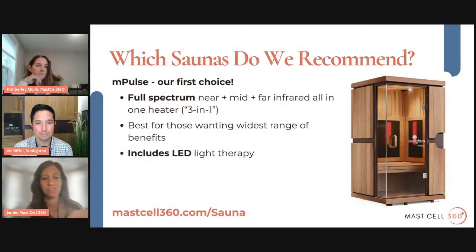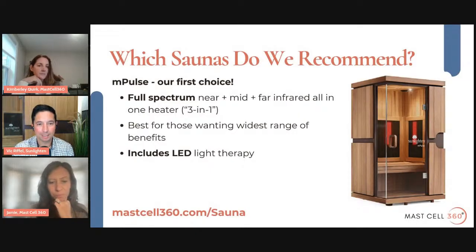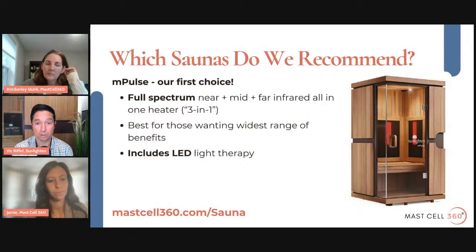The M-Pulse is our first choice. So this is the one I think that Beth personally had. Can you go into a little bit more details on that unit? Yeah, so this one has all the bells and whistles, as the way I put it. It does have a little touch screen so that you can choose different programs. You can do a relaxation program. You can do a detoxification program. You can change the frequencies. You can do just near infrared if you want. You can do just far infrared if you want. And like it says, it does include LED light therapy.